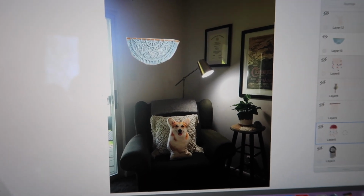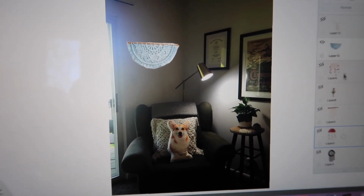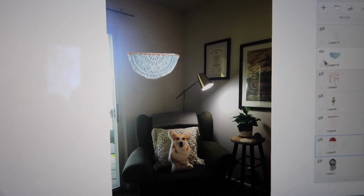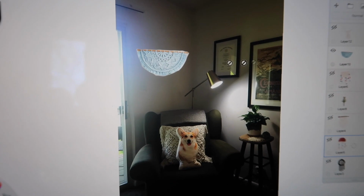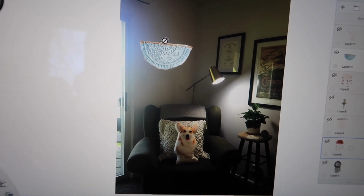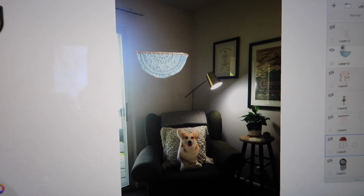Then I brought in the blue picture that I saw on Pinterest. It's kind of the same idea as the one I drew, but without any danglies, and I think this one looks cute, but I do think it needs some length. Just because this wall is long and thin, I don't think a wide and short wall hanging would make it look its best.